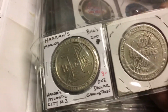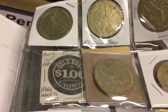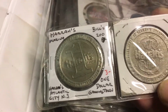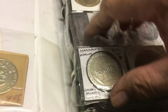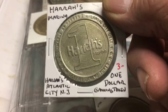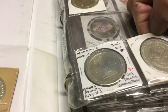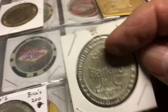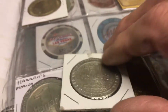These are a couple tokens. Now, the one that we have here in North Carolina is Harrah's Casino. And these two right here, that one says it's from Atlantic City. $1 gaming token. That was Atlantic City also.